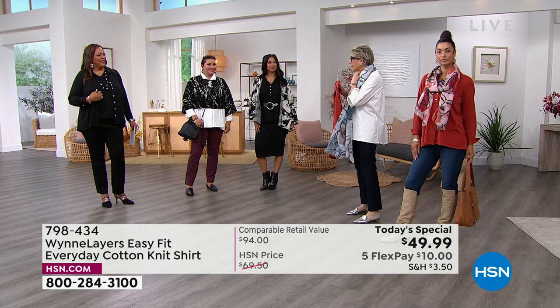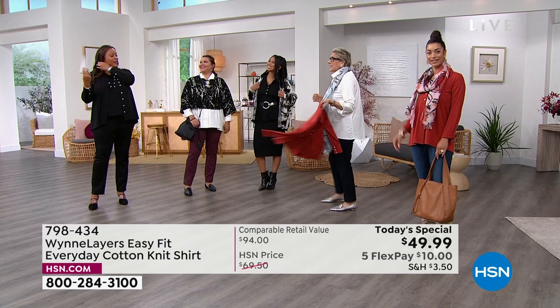Florida? Are you kidding me? It's hot. I'm sweating in the studio. I had to leave a minute ago and go get my fan, honey, because I am always having my personal summer. And that's what I like about this top. Cotton. It's cotton.